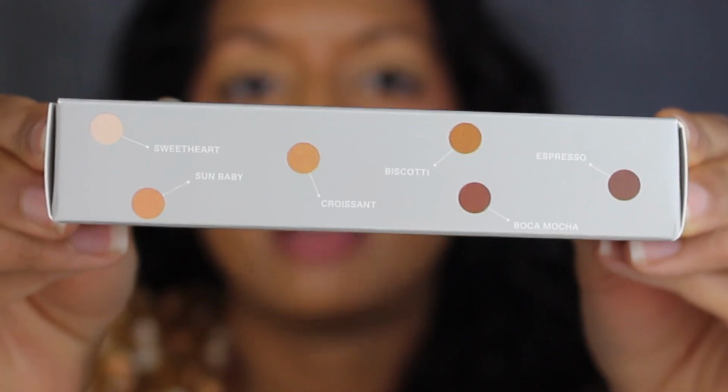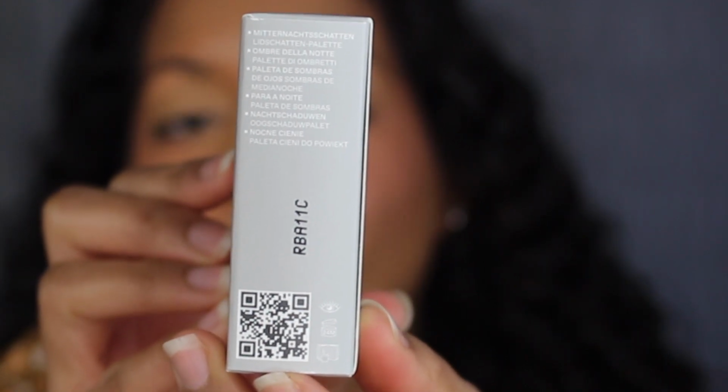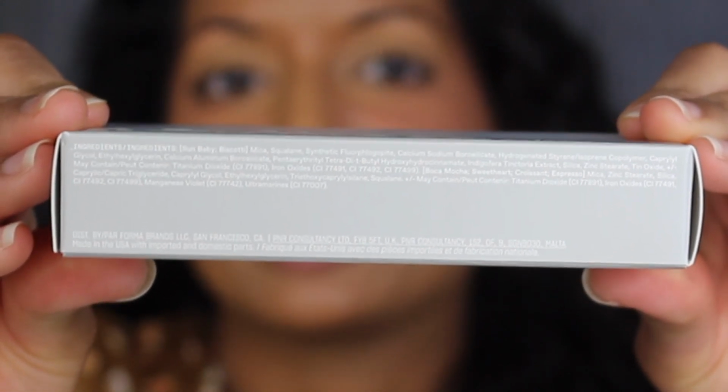At the top you have the shade names that are included in the palette. On this side of the packaging it states it has a 24-month shelf life, and then on the other side you have the barcode printed. On the bottom you have the list of ingredients and it states it was made in the USA.